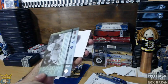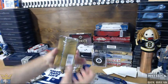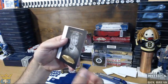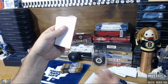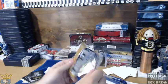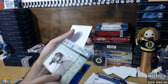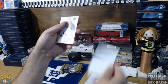And we have, who is this? JVR going to Tex. Get a Joe Sakic. He's going to Colorado. And Sean. Yeah, quick one hand. Let's say Toffoli going to the Kings. Josh.